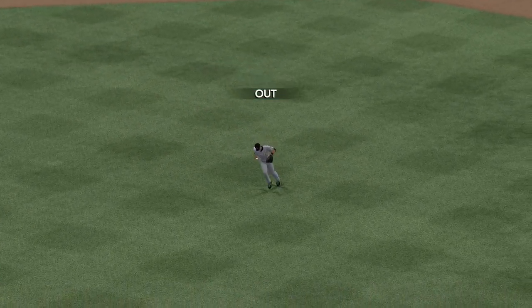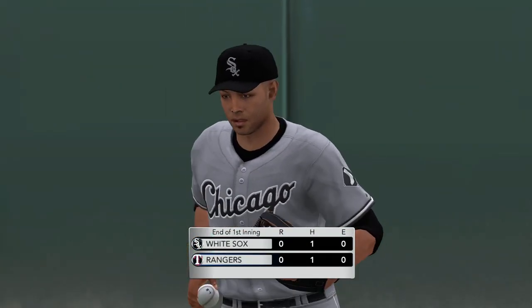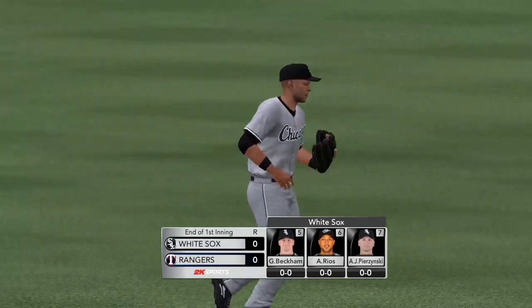And that'll retire the side, caught by Rios. They get a man to third, but can't bring him home. Nobody's put one on the board yet here in Texas.